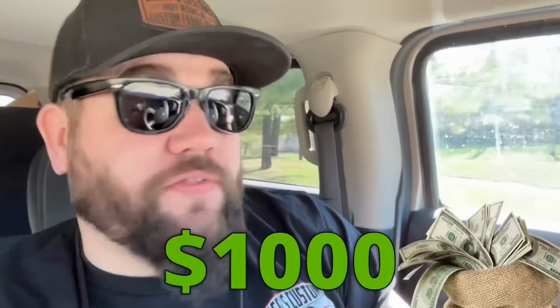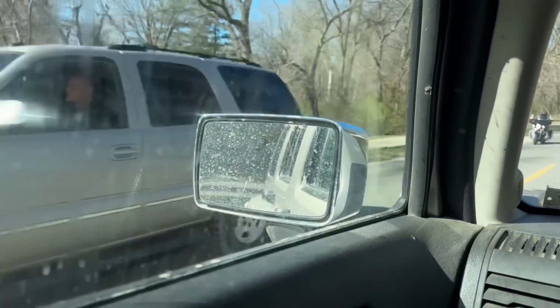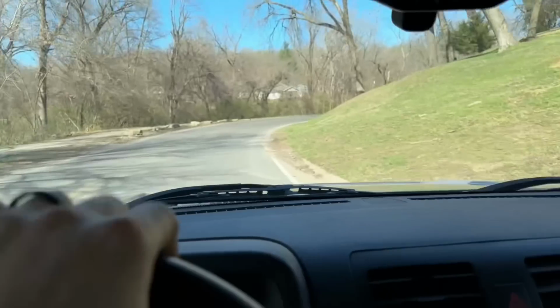Great news. We ended up buying the Camaro for $1,000. What? There's a golf cart in front of me. That threw me off a little bit. What the hell? Hold on. Let me spin my camera around. They were on the street a second ago. They're flying. So anyways, golf cart threw me off a little bit.